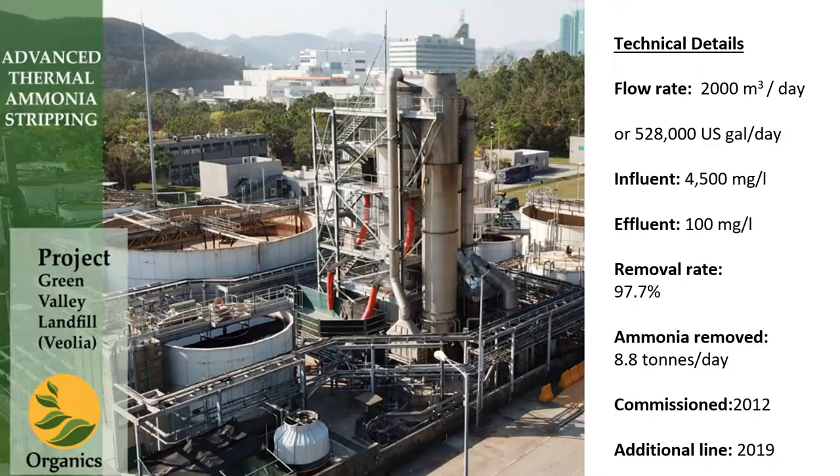And our second and final reference is a landfill operated by Veolia. We've built two lines at this facility as they've redesigned their landfill. And this particular one is located on the eastern part of Hong Kong. So this particular system was retrofitted into the treatment facility. Where you see it standing now, an SVR was located there previously. It required definitely some careful planning to take into consideration the existing footprint available at the time. This system removes 8 tons of ammonia per day and achieves a removal rate of over 97%. And we also finished the second line just a few months ago.